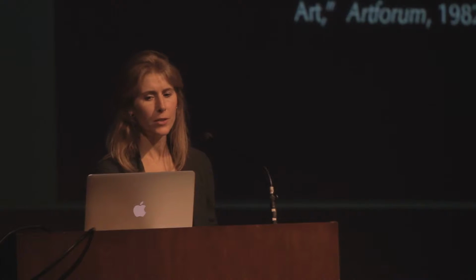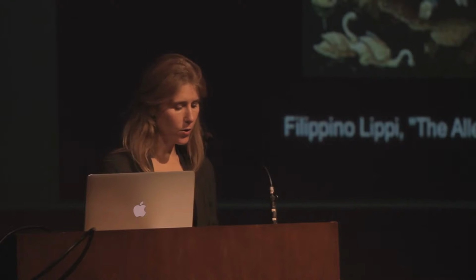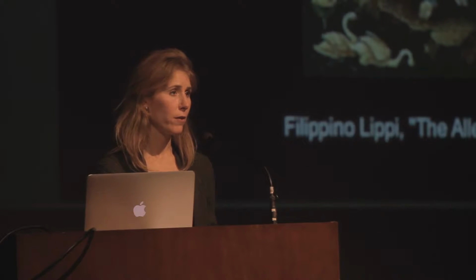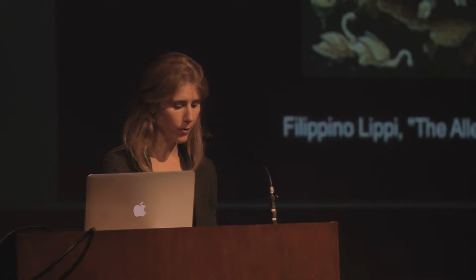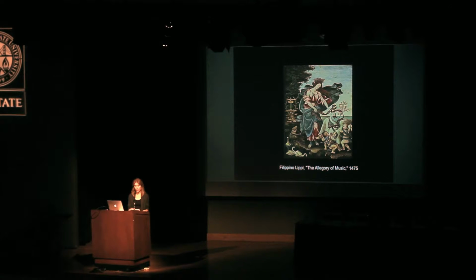And so Buchloh says, from the very moment of its inception, it seems that the inventors of the strategy of montage were aware of its inherently allegorical nature. And he uses the term montage, but he's really referring to collage practices more generally. So most of us are probably familiar with the term allegory. An allegory usually means when one thing stands for something else, and it's a kind of metaphor, something that has a larger symbolic meaning beyond the literal. For example, a story or a picture that can be interpreted to reveal a hidden meaning.